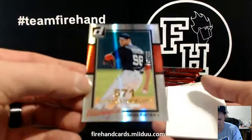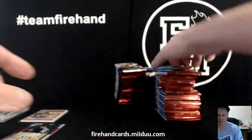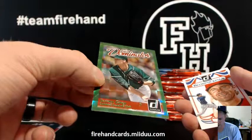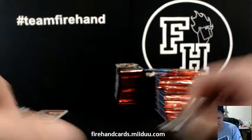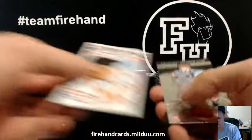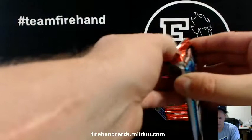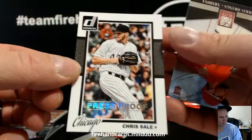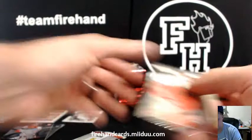Doug Fister, numbered to 400 for the Nationals. Sonny Gray, Dominators for the Athletics. Brian Dozier, that's not even an insert. Diamond King. There's a Tanaka rookie, elite rookie. Billy Hamilton, elite rookie. Chris Sale, number 99 for the White Sox. Press proof gold. Chris Owings, elite rookie.